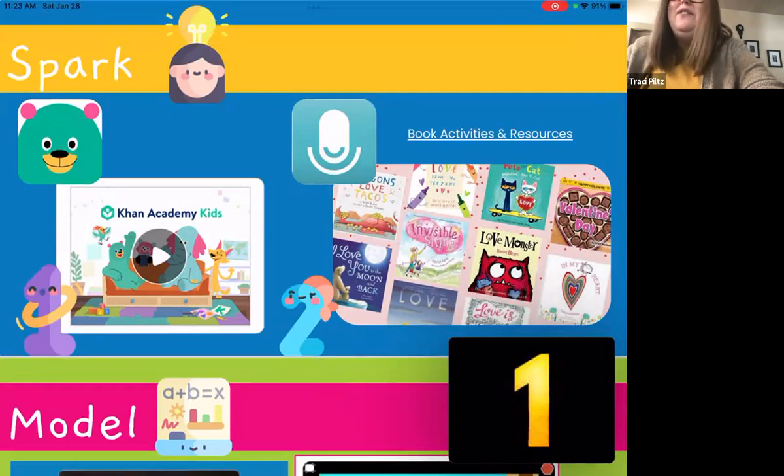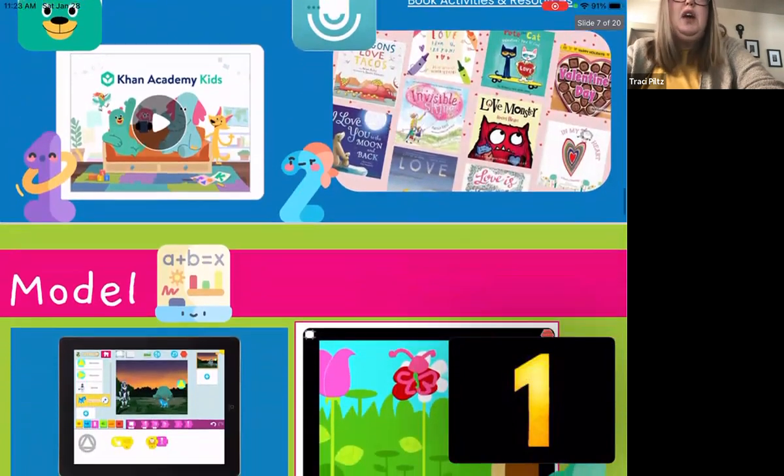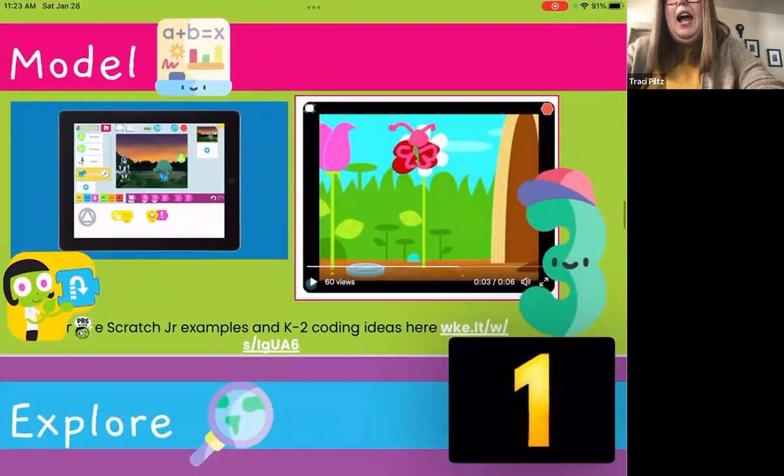If you do decide you love it, the yearly subscription for teachers, so be sure if you're checking it out, you look at the teacher pricing, is $39.99 for a year subscription. So very reasonable cost. So those are kind of 2 apps, apps 1 and 2. The next one I'm going to move towards is this idea of modeling. And before I do that, I'll just kind of take a pause to see if there are any questions, or if any of you have used either Khan Academy Kids or Novel Effect before.